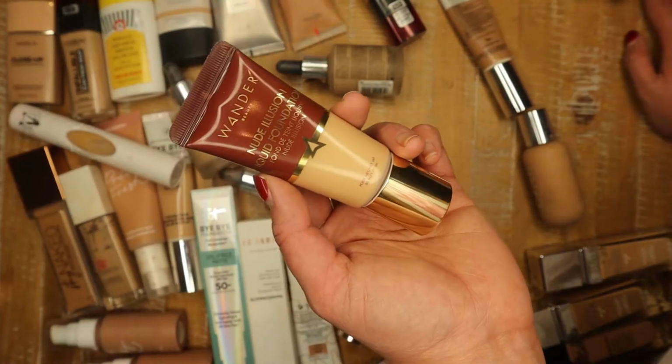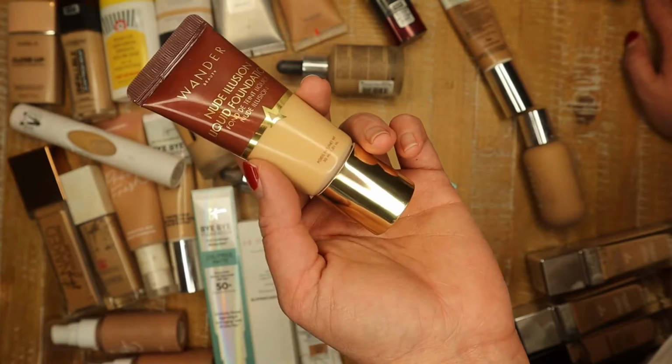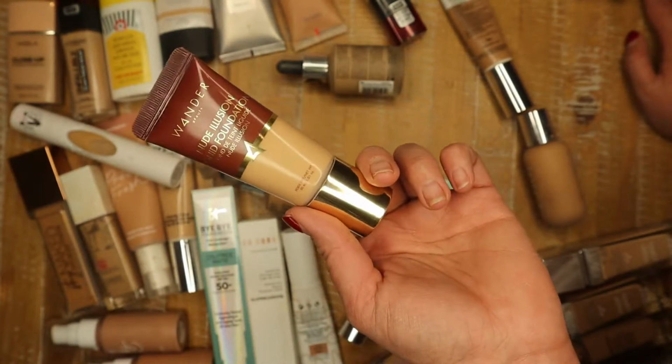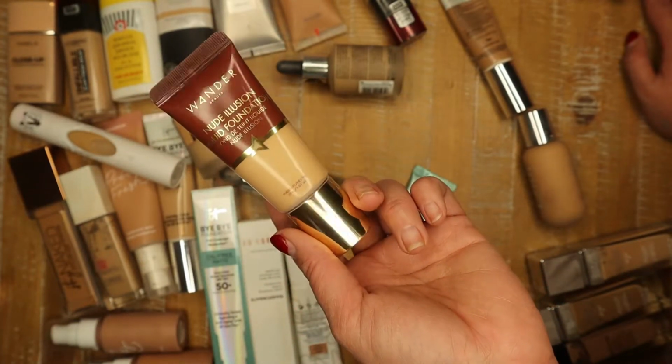Okay, so here is the Wonder Beauty Nude Illusion Liquid Foundation. It's a nice foundation. It's not the best foundation. It's more of a glowy, hydrating one, so it doesn't last very long on me, but it's not my favorite, so I'm going to pass this on or just get rid of it.